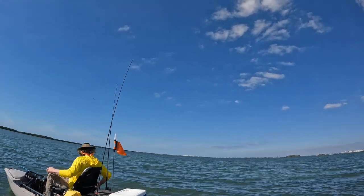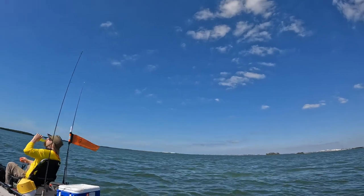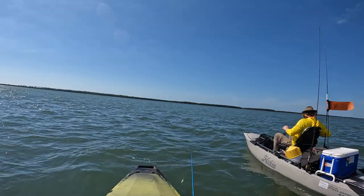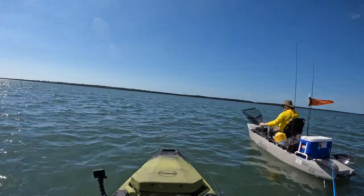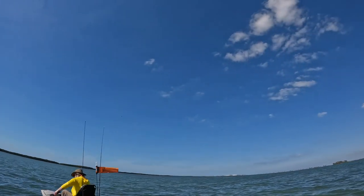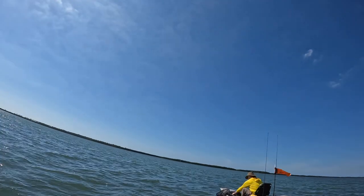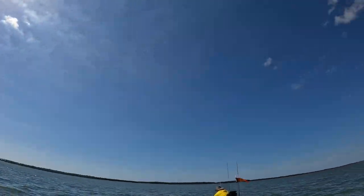I think let's troll back to that first island, kind of where we started. Along the way, we'll have some fun with some more trout, but hopefully maybe pick up another pompano or some mackerel on the way over there. And then when we get there, we'll tuck up behind it and look for some redfish. Sounds good. I'm with it.